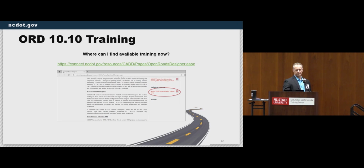Again, scroll through, read through everything, great source of information. But towards the middle of that page, on the right-hand side, you're going to see a listing for help documents. This document is listed here. You can click on it, and it'll bring up a list of links that you can use for whatever you're looking for as far as training goes.